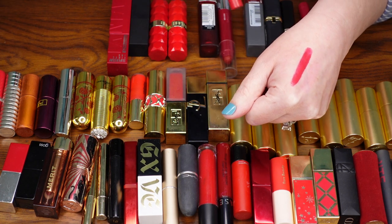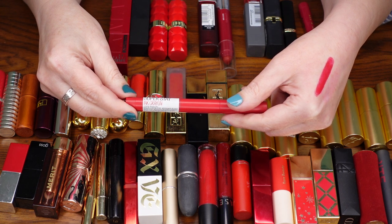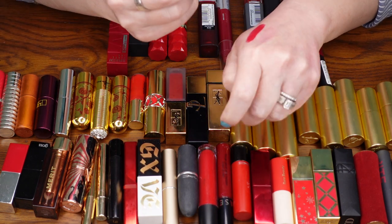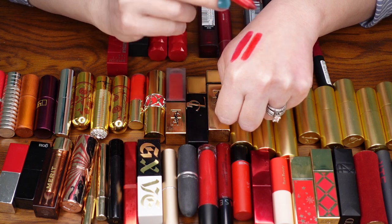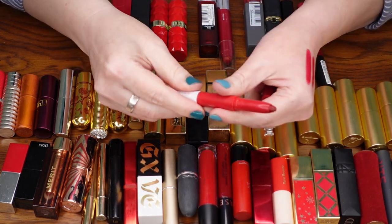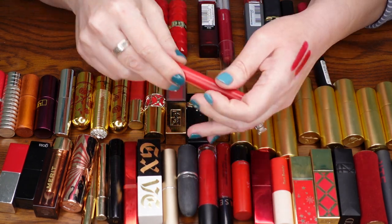Another one that I know I love is another one from Maybelline. This is the Super Stay Ink Crayon. And I love this one. I think this one's just called Own Your Empire. But this formula is so good. I feel like this one has a little bit more slip to it than the Ultimate one, but this has a sharpener on it so that you can sharpen this. You can line your lips with this and then you can fill it in. Love this. I'm keeping this.